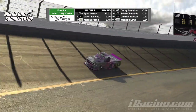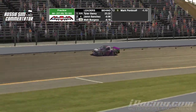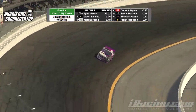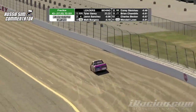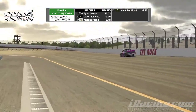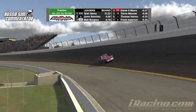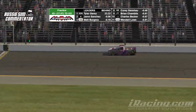And now we go and have a look at Thomas Harmon, who's back on track. His fast time at the moment is a 23.544, so he's a couple of tenths off the pace. But we are definitely going to be looking at him to start improving in the very near future. As you see, he's hooking those left side tyres onto the yellow line as he comes around to finish this lap.